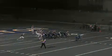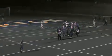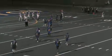Background from soccer here. High snap, good plant, and the kick is no good. It was just barely past the left upright. I think really that high snap might have thrown everything off just a little bit.